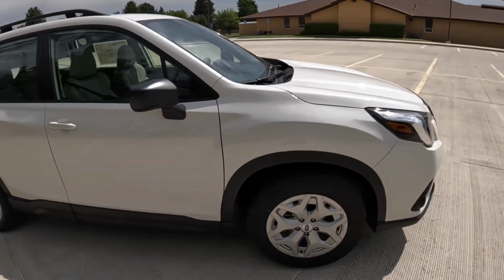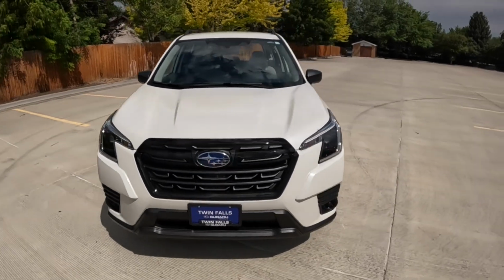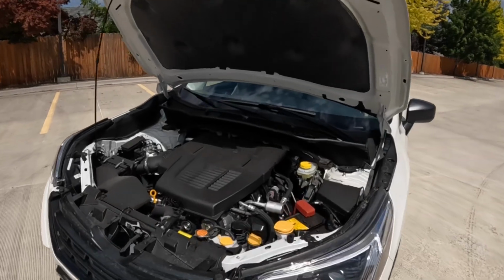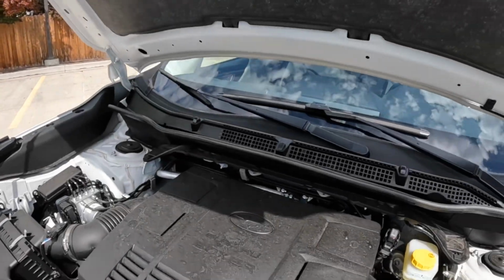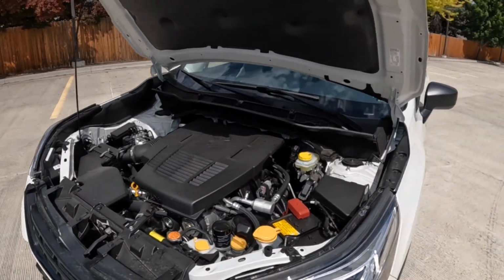The white pearl paint really shines well now that we're getting a little bit more sun, but it's time to pop the hood and show you what the 2.5 liter Boxer looks like. And there you have it. There's the 2.5 liter Boxer 4-cylinder horizontally opposed engine. Makes about 182 horse, 176 peak pound-feet of torque.